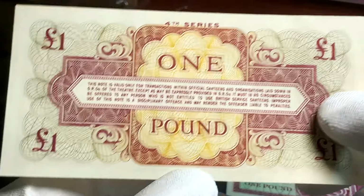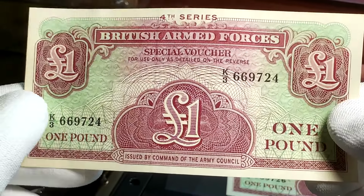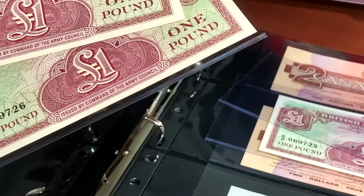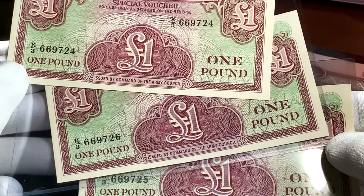Quite interesting colors on this banknote actually. And really awesome to have an example, or actually 3 examples of these banknotes, sequentially numbered and in uncirculated conditions.